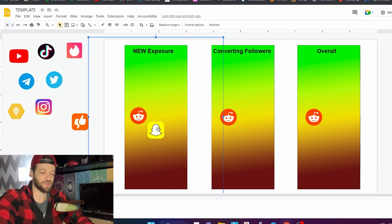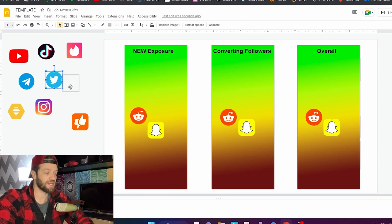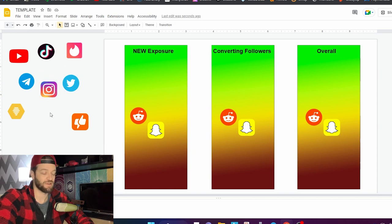21% as a result of Snapchat. Okay, so in terms of converting followers, again, I'm going to keep that around the same area right here, and I will also have that be true for the overall as well. So again, keep in mind, I have the least experience with Snapchat out of the apps listed here. So if your experience is different, then I would love to hear your opinion down in the comments below.